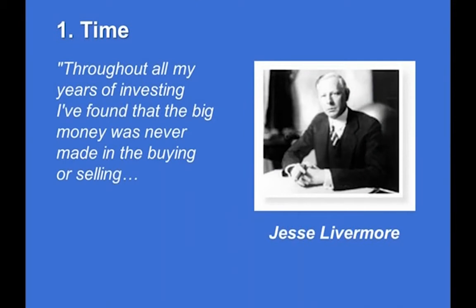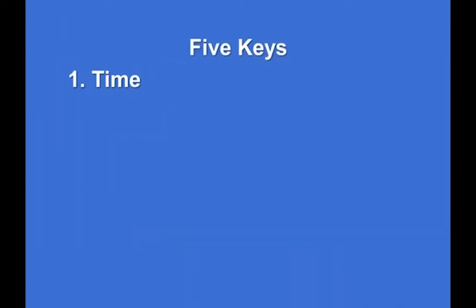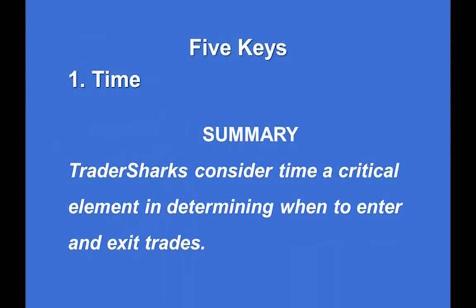Jesse Livermore: throughout all my years of investing, I've found that the big money was never made in the buying or the selling. It's made in the sitting, right? The waiting. That's what I'm talking about. Patience, discipline, consistency. 5 keys: time, summary. Trader Sharks consider time a critical element in determining when to enter and exit trades.